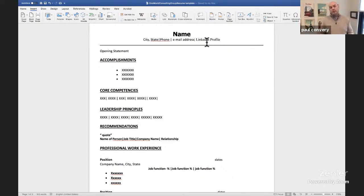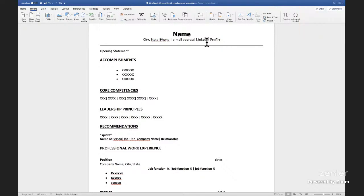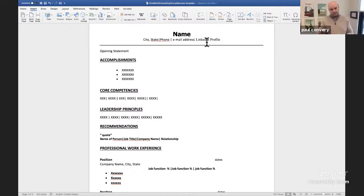The resume should really start with an opening statement or a value statement, okay? We're not necessarily wanting to put a career objective here. This is about you letting the reader know, this is who I am, this is the years of experience I have, and these are the areas that I specialize in, okay?